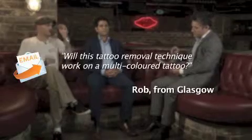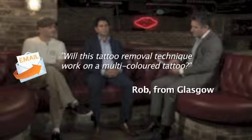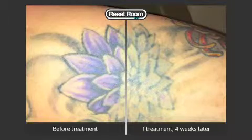Great. We've got a question here from Rob from Glasgow, and he said, will the laser tattoo technology work on a multicoloured tattoo? Definitely. You're looking at greens, purples and blues, which were very difficult to remove in the past, and now they're very, very achievable with the new machine.